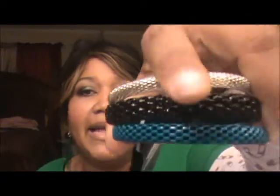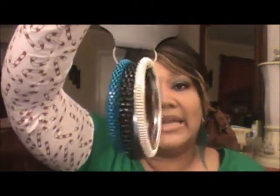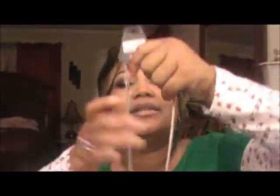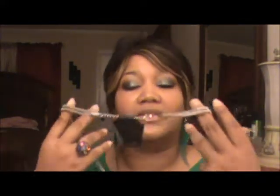Isn't that sad? Anyway, I got some bracelets. You have black, royal blue, and silver. So, again, one of the girls. Then I got this for me. You gotta buy for yourself too. Okay, so anyway, I got this cute little knotted detail necklace. Love this, y'all. So yeah, I got that for me.